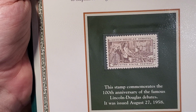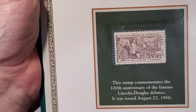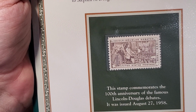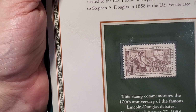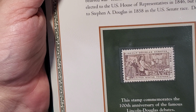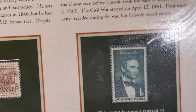But we have this stamp here that commemorates the 100th anniversary of the famous Lincoln-Douglas debates. Those are the debates that got Lincoln well known on the national stage. Even though he lost that election, it propelled him to the national spotlight and helped him to win the presidency a couple of years later. So this stamp was issued in 1958, which was probably a century after those debates. Move on to the next one here. We have a 1-cent stamp.